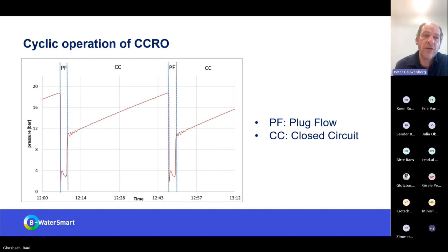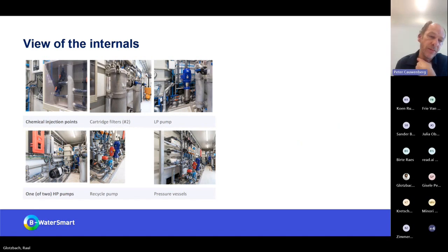So this is a visualization of the cyclic operation of the CCRO, where we have first the plug flow phase at low pressure, where we have the filling of the system. Afterwards, we start the production of permeate, and during the cycle, the pressure is going up until we reach a certain maximum pressure, and then we start over again. Okay, next slide. So these are some pictures of the internals of the pilot unit, where we have chemical injection points for anti-scalant and pH correction, the cartridge filter to protect the reverse osmosis, the low pressure pump, the high pressure pumps, and the recycle pump, which is a new item in the design of the pilot. Okay, next slide.